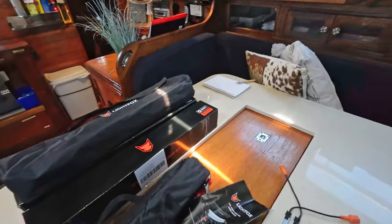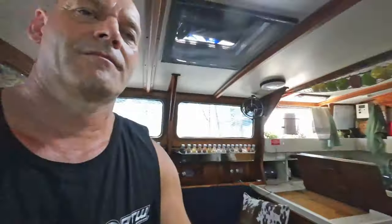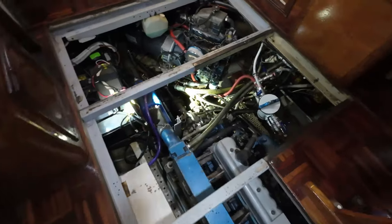It is IP67 rated with a 1-year warranty and designed for outdoor camping and the camp area, but it's going in the boat and we're going to light it up. Just remember the before.